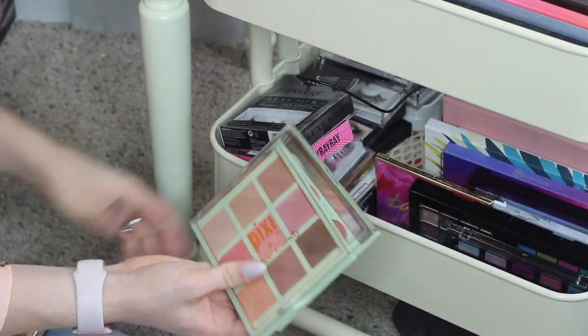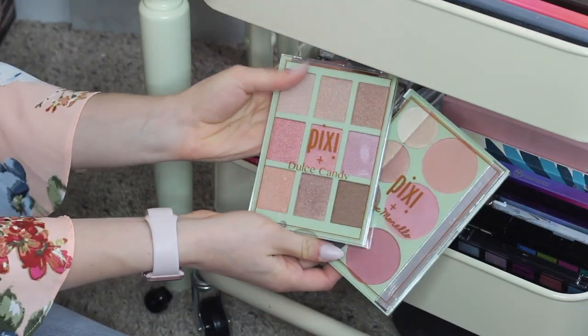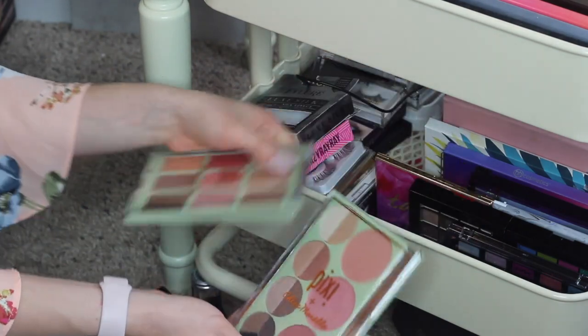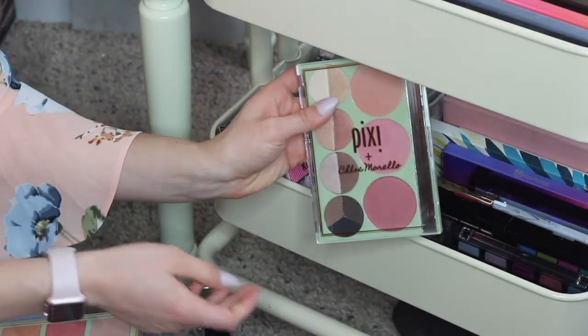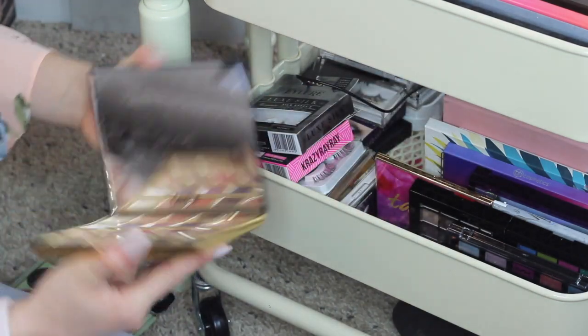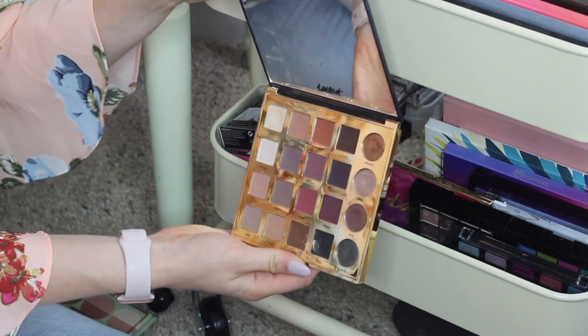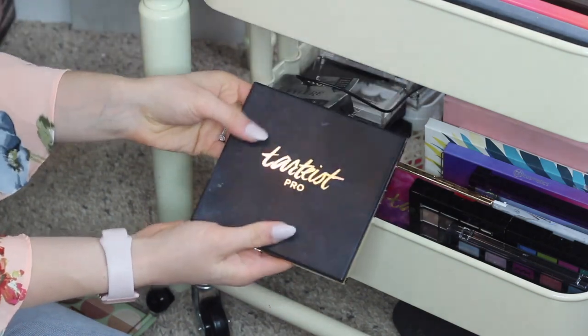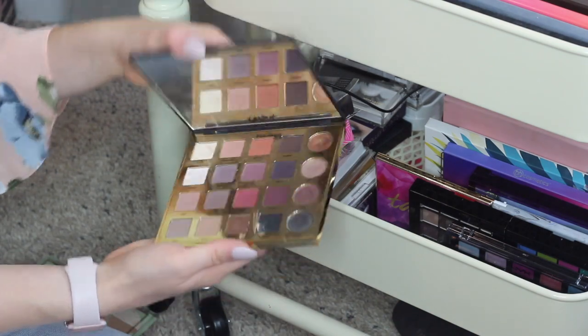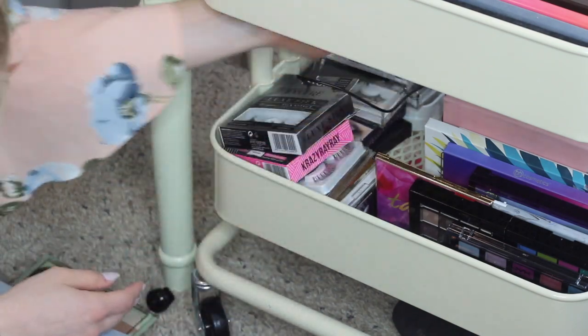Okay, and then I have 2 little Pixie palettes, the Pixie and Dolce Candy palette and the Pixie and Chloe Morello palette. And then last but not least, I have my Tarteist Pro palette, which I still really, really like. I just don't reach for it quite as much because I have other palettes that have similar colors that I reach for more.